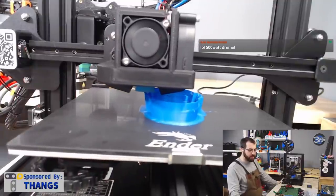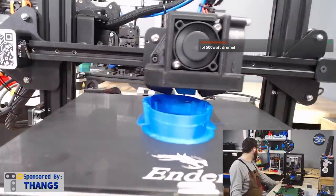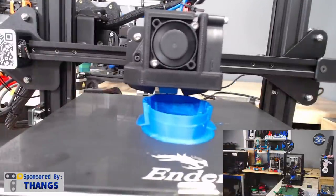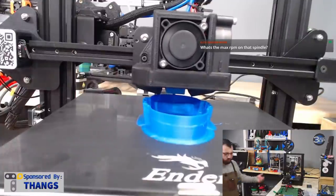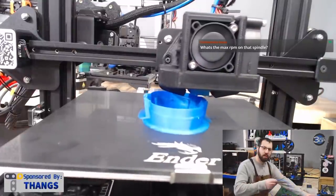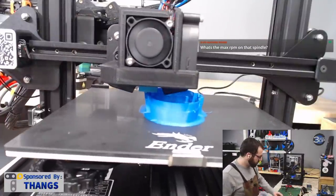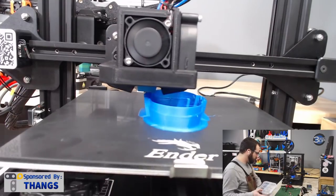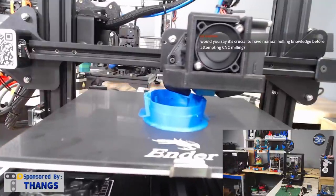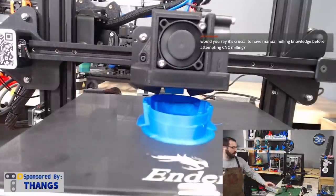Drill, pretty much. I probably could use it as a Dremel. I do have tooling in my toolbox, so I grabbed some stuff and brought it home. What's the max RPM? You know what? Let's plug it in. It goes up to 12,400 something RPM. And it's 48 volts.